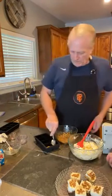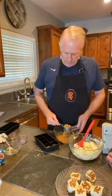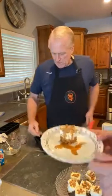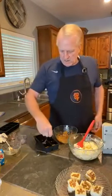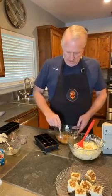So the recipe will be at the top, and Mark made all of the edits for it. You guys, whenever we get done with this, we're going to top it with a caramel sauce. If we do our own sugar-free caramel sauce, that's amazing and it's keto.